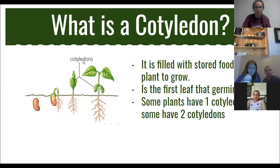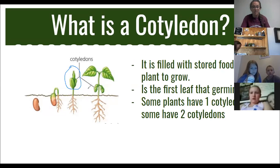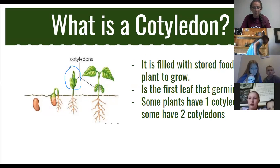So you can see that little picture right there, right? I'm actually going to use my annotate for you guys so you can see. You see this part of the plant? This is part of the cotyledon. It's the first little leaves that come out of a plant.